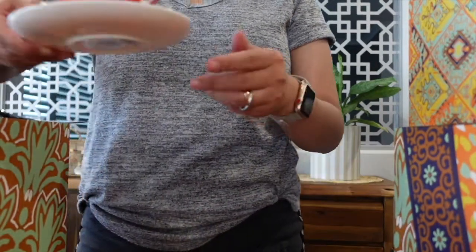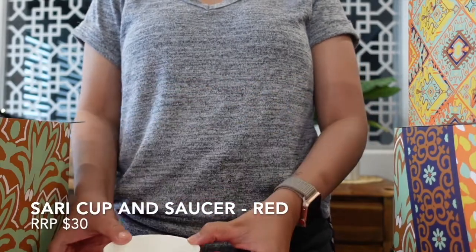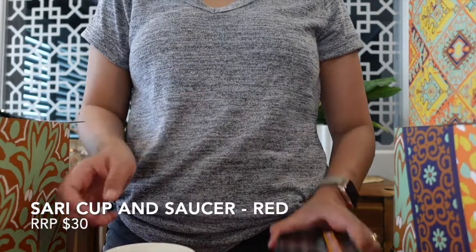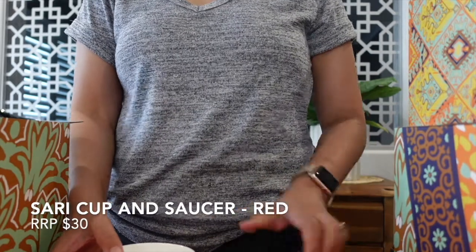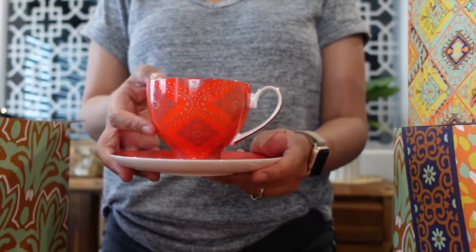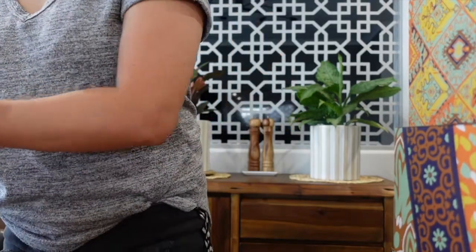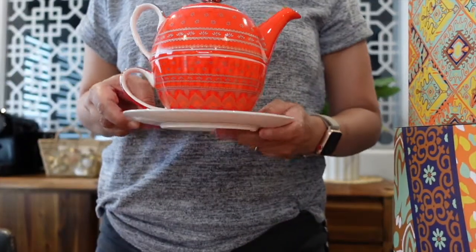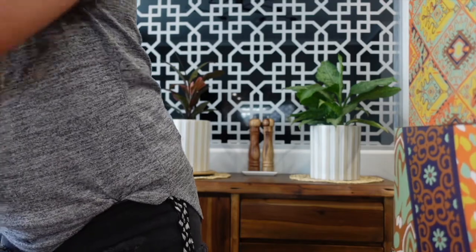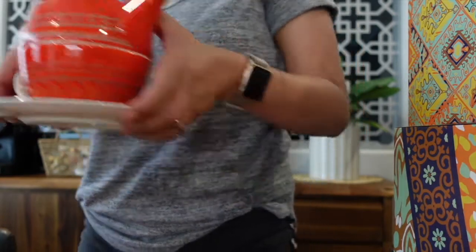Next is, you have this cup and saucer for 1. It's smaller than the Sari one, but this is from the Sari range as well. Alright, so I'm planning to give these to one of my receptionists. I have 2. And then this one is for my clinical manager. And then this one is for my general services manager.